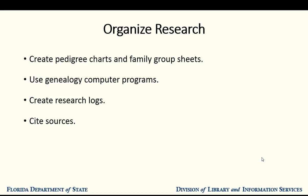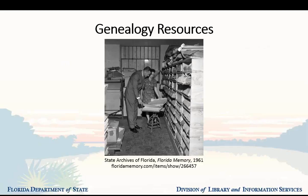And always, always, always cite sources. Tell people to cite their sources. There's a lot of information on family trees floating out there on the internet with no citations for where they got that information, which kind of makes it useless. If you can't back it up, it's not really worth anything. You'd have to investigate it all over again. So those are some of the basic things for organizational purposes.